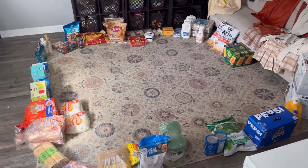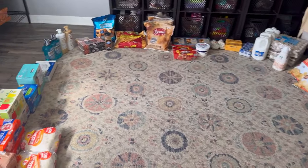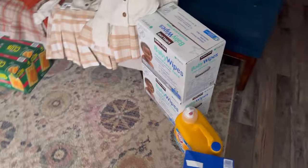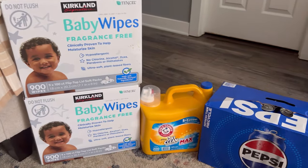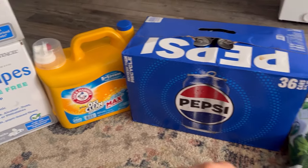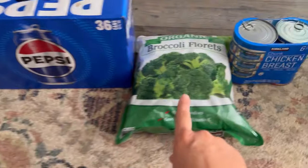All right, so I'm gonna take you guys downstairs and show you what I got. Okay, so over here is all of TJ Maxx. I'll get to that at the end, but down below here is everything from Costco. So let's go ahead and get started right over here by the awesome wipes that I love for my kiddos. So I picked up two boxes of wipes this time with 900 count each, one thing of OxyClean for our laundry, one big box of Pepsi, and you can see the coffee spill, that's okay.